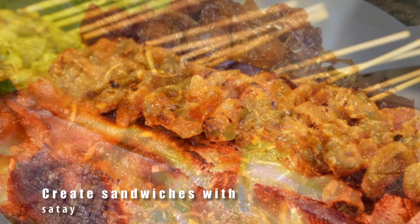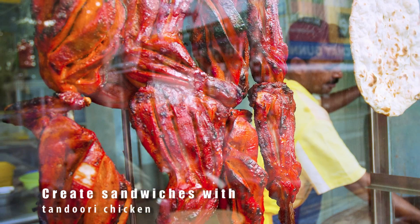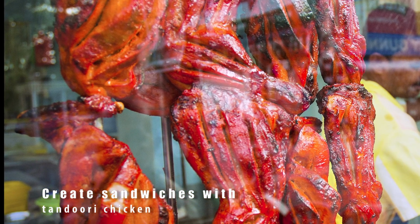There are plenty of delicious sandwiches you can easily put together in Penang. Be creative and bring to your lips something enchanting.